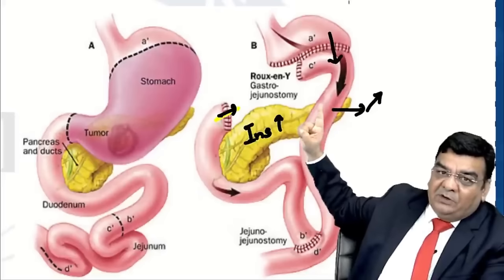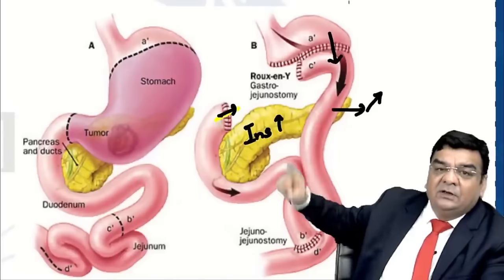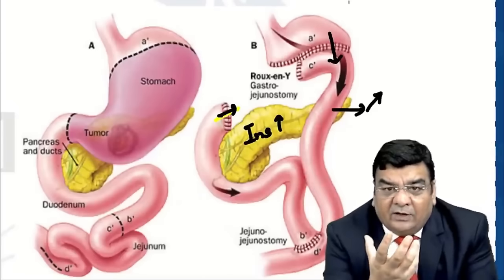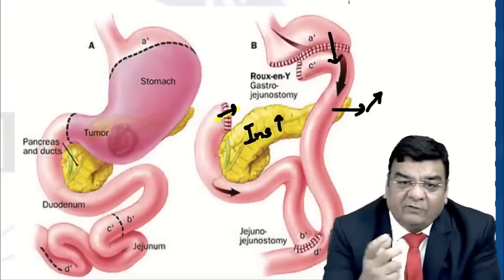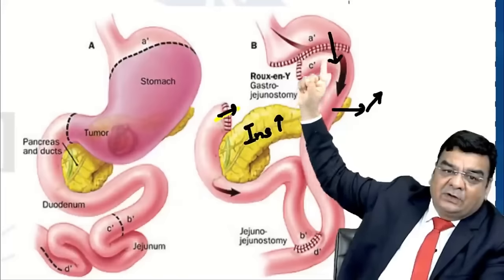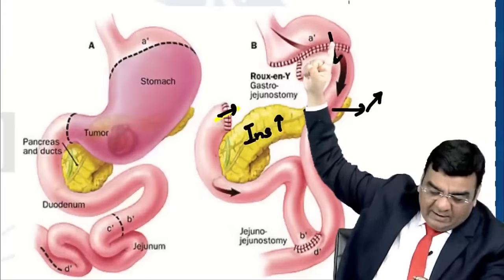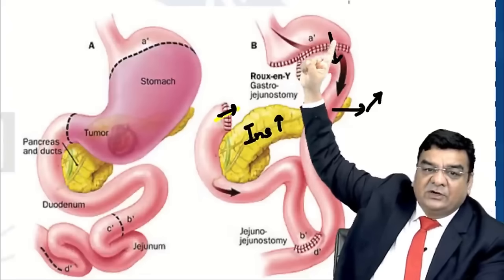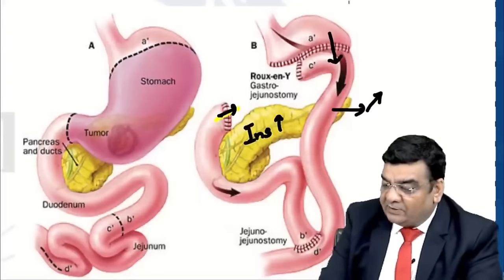So vitamin B12 deficiencies will be there, calcium, phosphorus deficiencies will be there. There can be gallstone formation, there can be gastric cancer developing in the residual stomach. Because there is no pylorus, jejunal alkaline contents will reflux into the stomach, and will cause alkaline gastritis or reflux gastritis, intestinal metaplasia and gastric cancer. Right, beta.